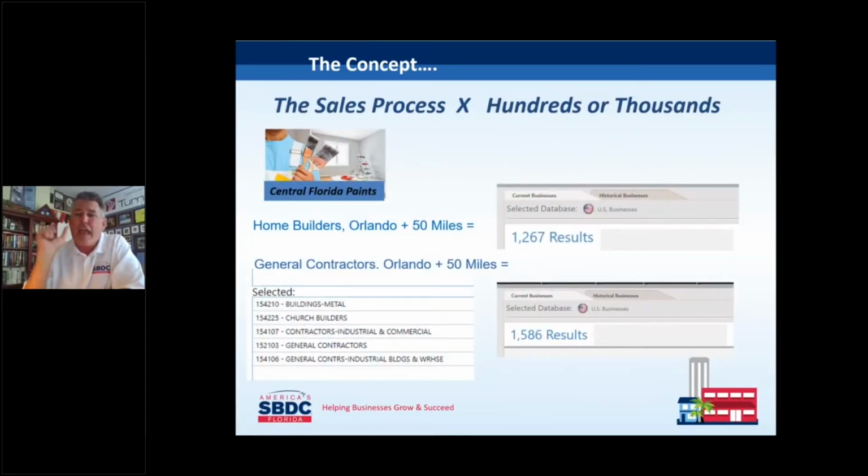Okay, now think of that process where we're trying to track down one. Now think of it times 100. So you're trying to go after 100 or hundreds or even thousands of prospects. You really got to have an organized approach to doing it. You can manage one, or you can manage a handful of prospects that you're trying to get to, and if that's the case, no problem. But if you're trying to expand that approach and you want to go after hundreds or thousands of prospects, you got to have a plan, and you got to have an organization.